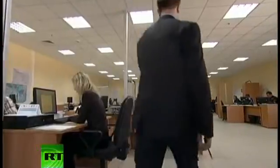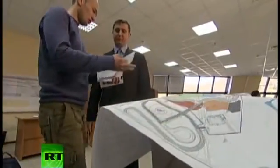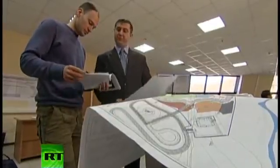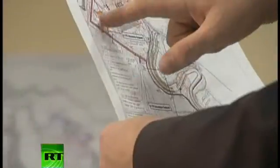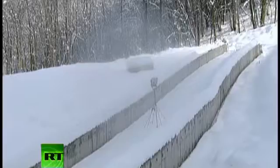The command center for Sochi 2014 preparations is the offices of the specifically created construction company Olimstroy. With so much under construction and deadlines approaching, it's an understandably busy scene. Special attention has been focused on the sliding center back in the mountain cluster, future home to the luge, bobsled, and skeleton events. The unique track is already approaching completion in 2011.